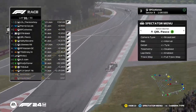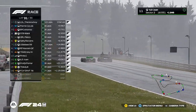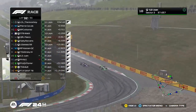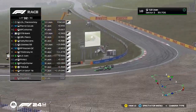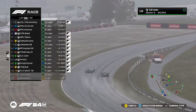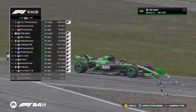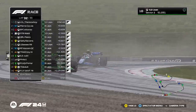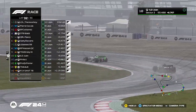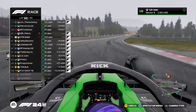Prillo and Joan go side by side a little bit further back. The battle for the final point is Joan, the Spaniard, trying to make his way past around the outside through, I think that's into turn 5, that is, into 6. These two getting very close together. Looking at it, I think, yes, that was 4 and 5. That's into 6 now, so it's Joan with a little bit of a slide.